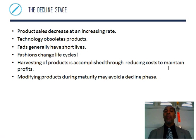Harvesting of products is accomplished through reducing costs to maintain profits. And then modifying products during maturity may avoid a decline phase like we talked about. So if you modify the product, maybe you'll live to fight another day like G.I. Joe.